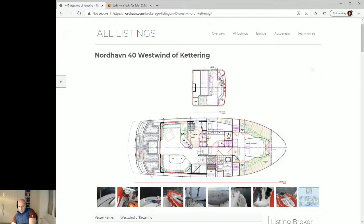So you got forward cabin. Looks like you got 2 bunks on the port side. Your saloon area with a deck with a little U-lounge and a chair. And again, I'm really surprised by the photos on this website. They're not really great. You don't really see everything.